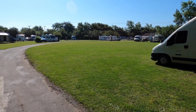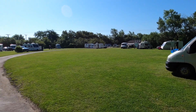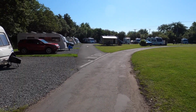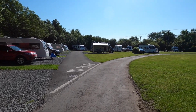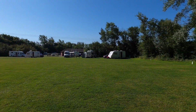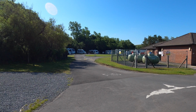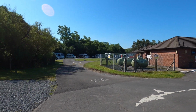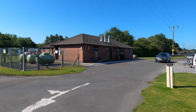It's always rather nice when you have a nice open green area with pitches around the edges. Just gives you a better sense of space. I believe there's 120 something pitches on this site, so it's a reasonable size. Very large pitching area following the road around behind the toilet and facilities block. This is the only toilet and facility block here on this site.